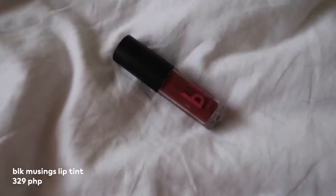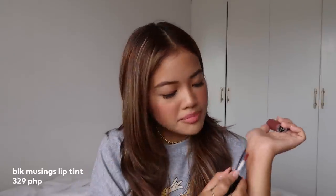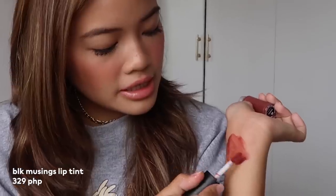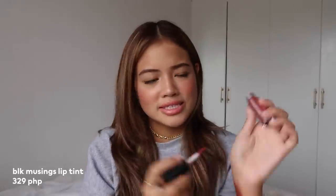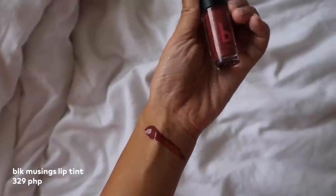I can't even take it off right now with a makeup wipe, and this is a really good makeup wipe, the one from BLK. Hindi ko matanggal, it's so tough. If you want to try out another lip and cheek tint, this one's from BLK in the shade Musings, which for me is a more pabebe girl shade. Mas sweet lang, pinky. I don't know why I swatched it like that, I don't know why I went crazy with it, and it's so creamy. They're definitely on to something, and it's 329, but I think they're going on sale naman, so it's going to be less than 300. Also so difficult to remove.